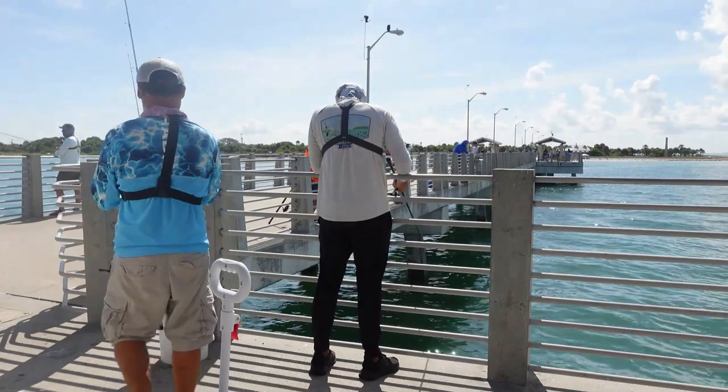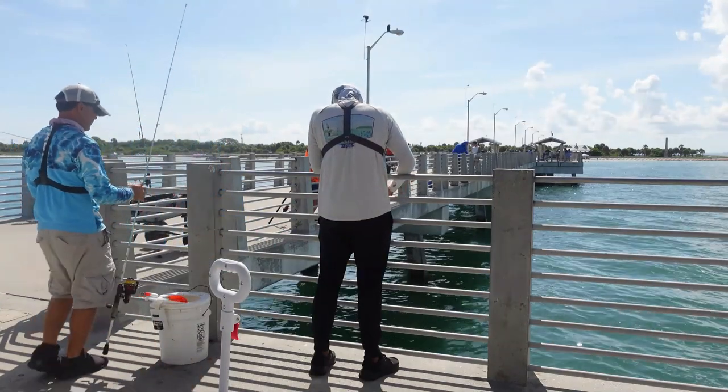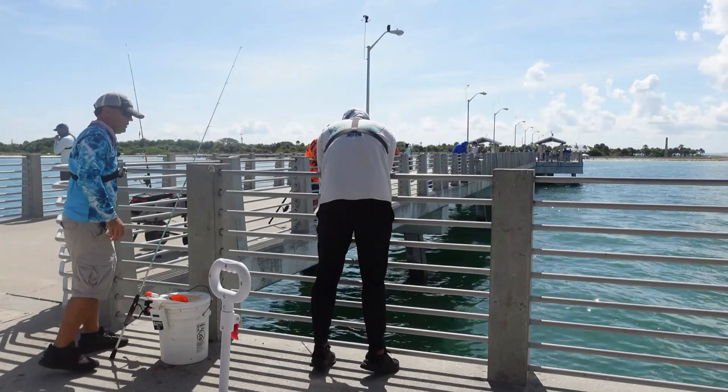That was enough. So they are very deep. We'll try to figure out before the tide changes. Keep fishing there.